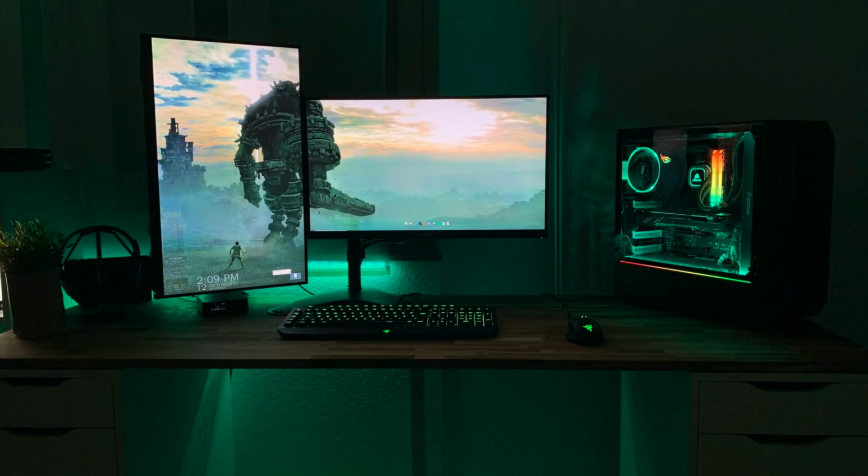And that's what I said in the beginning, a real chill setup. Maybe it's just the teal RGB lighting that he has behind the monitors and with the PC. It always looks good. But either way, it's nice and organized.